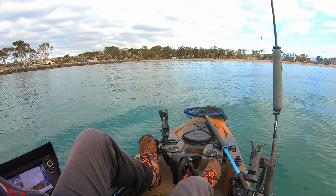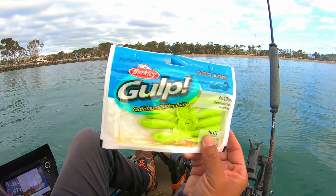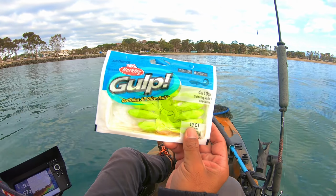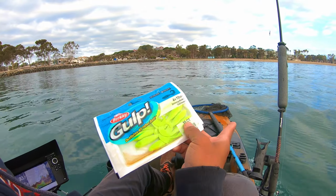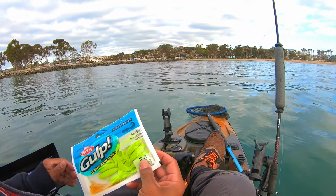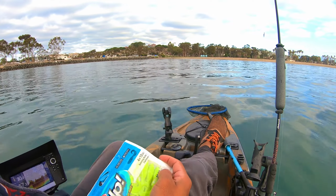And I'm gonna rig up the swimming mullet in chartreuse this morning, and I'll just be drifting up and down the beach targeting halibut. See how this does. My rig is going to be on a drop shot, 1/2 ounce torpedo sinker, but look at the conditions. Pretty nice.